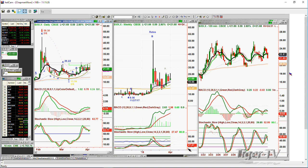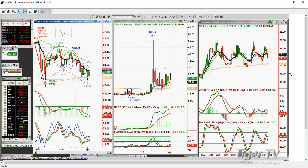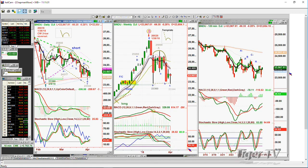Let's go through the numbers. INDU. The Dow now is only down 64 cents, I'm sorry, at 23,967. There's another nice green candle. It held the 200 period exponential moving average. This is why I love the exponential moving average so much.